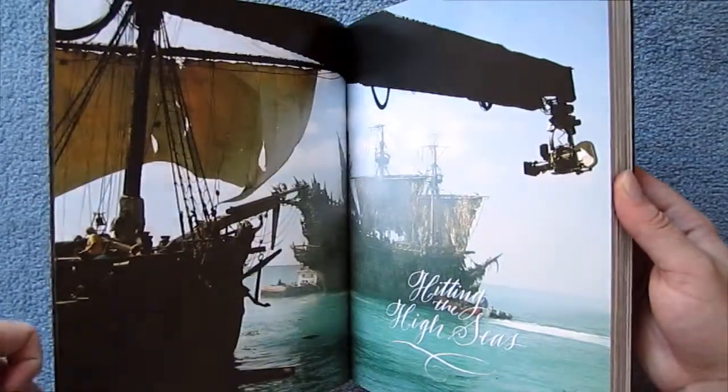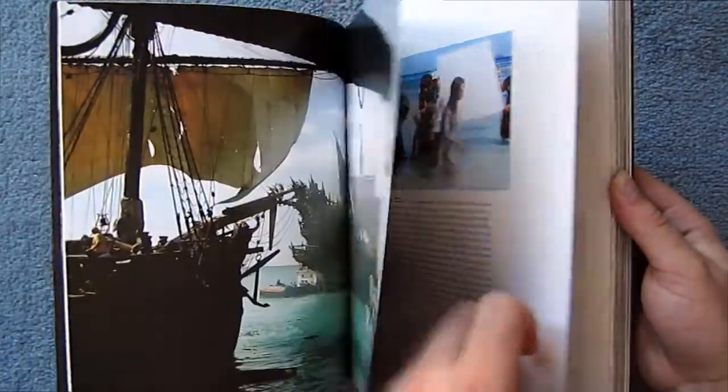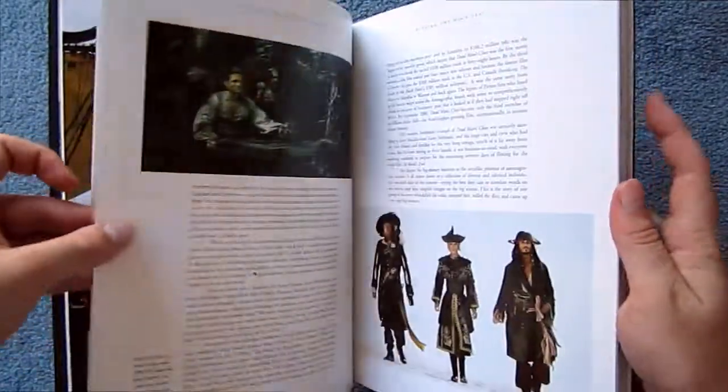Tons and tons of photos, really big, high quality. And one really great thing is that even though this book does use quite a lot of stills from the actual movie, it uses far fewer than a lot of other similar books, and instead does offer up a ton of really great behind the scenes pictures.